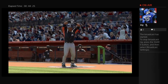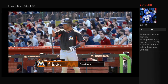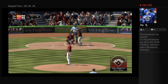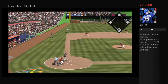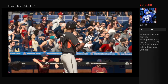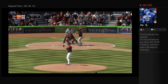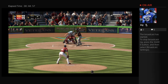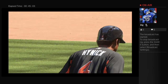Chris Heine will come on to pinch hit here in a big spot. Number 4, Chris Heine. Hit out of play, and it's a full count now. He's set. Here's the 3-2. And he lays off, ball 4. So he comes right off the bench and works the walk. Usually easier said than done.